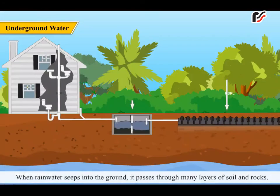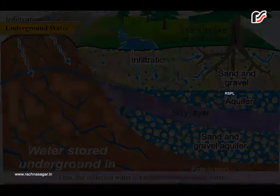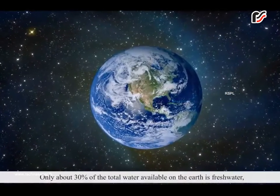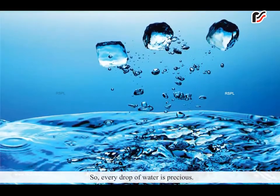When rainwater seeps into the ground, it passes through many layers of soil and rocks. Thus, the soil and rocks filter the rainwater in a natural way until it reaches the non-porous rocks where water gets collected. Thus, the collected water is known as underground water. The level at and below which water is found in the ground is known as water table. Only about 30% of the total water available on the earth is fresh water, which can be used for our consumption. So, every drop of water is precious.